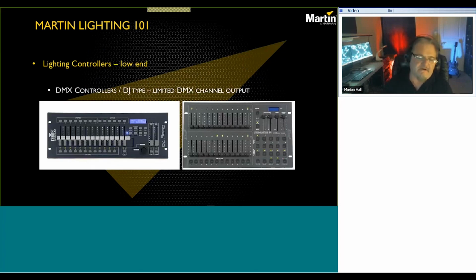There are some low-end consoles out there that are usually 1 universe of DMX or less and just have a bunch of faders on them. They're not very conducive to running automated lighting, but they may be perfect for small systems, DJs and so forth, where they just want to bring up different looks with faders and don't have very sophisticated fixtures. They'd be perfect for that, but they usually have limited DMX capability.